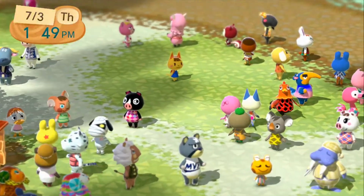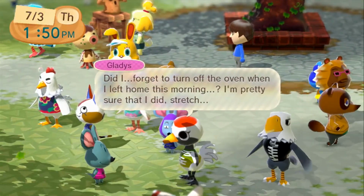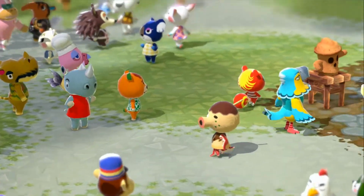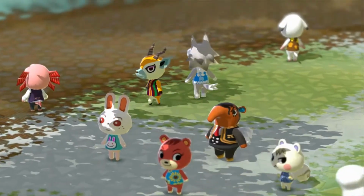It looks great, very appealing. All the animals look great, still very Animal Crossing, but with a nice coat of HD. So everyone's got little messages. If I want to click on someone, let me find someone's name I can recognize here. I know this guy's in my town.